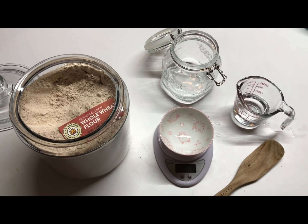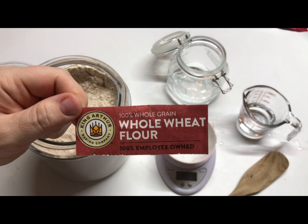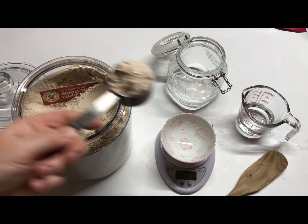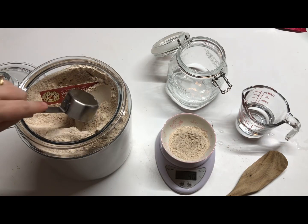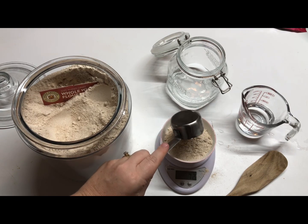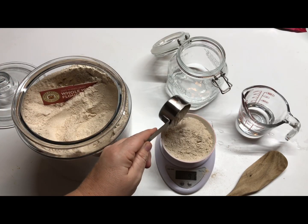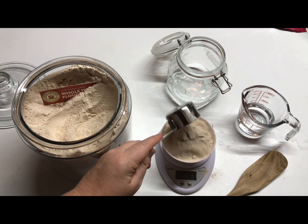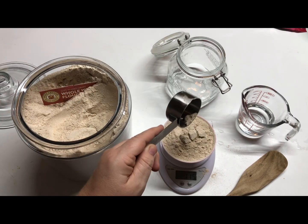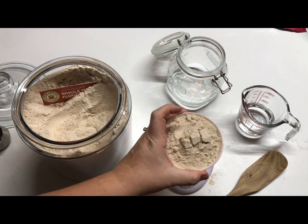I need to get one of my measuring cups out of this drawer. Have my measuring cup now. And we are using 100% whole grain, whole wheat flour from King Arthur. And we're just gonna go ahead and measure out our 113 grams. So it doesn't matter how compact your flour is right now because we're measuring by weight. Definitely, but measuring by weight is the way to go. Making a mess. 83. Oh, 114. I was so close. Just a gram over. 113. Perfect.